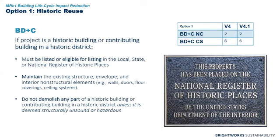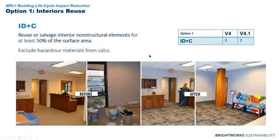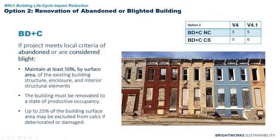are different. So in BD+C for option 1, historic reuse, if your building qualifies as a historic building or contributing building in a historic district, you can earn points. It's worth switching to version 4.1 for core and shell, as you can pick up an extra point that way. In ID+C, for option 1, the focus is on interiors reuse. So how can you, in a space, reuse some of the partition walls, reuse the doors, keep the windows, keep the ceiling tiles, keep the space by surface area to earn the points. And of course, both of those go to reducing the amount of new materials needed for your building.